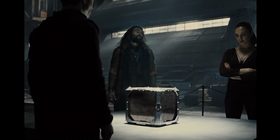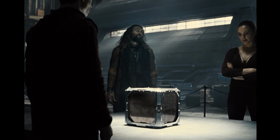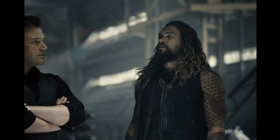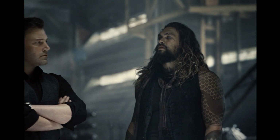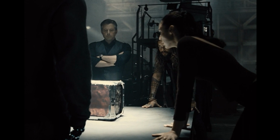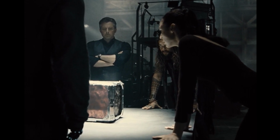Back in our hero huddle, Cyborg offers hesitation about the ramifications of the decision to possibly bring back Superman with the box. Arthur questions whether it's even possible, let alone harmful. Diana is contemplative, and we can see through her body language that she's uncomfortable as she kind of shifts around. Barry, who has spoken of Superman the whole film, sees no other option but to at least try.